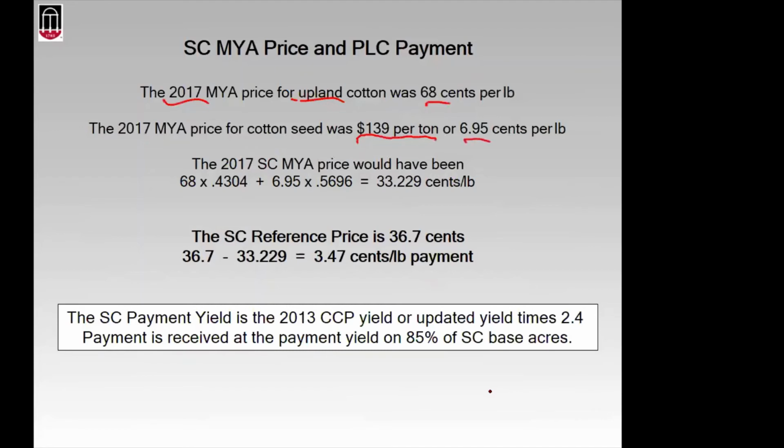So here's what we do. We take the 68 cents, which was the market year average price for cotton, multiply it by cotton's percentage of the total production of both lint and seed that I just calculated from the previous slide. And then take the price of cottonseed, multiply it by its percentage, and add them together, and you come up with your market year average price for what it would have been for 2017 had this program been in effect.